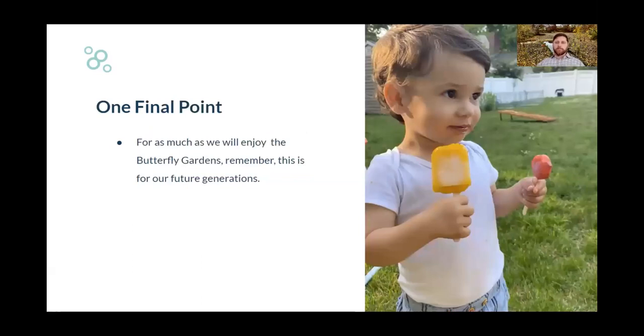And as a final point, this is my little sweetheart Russell, and most of what I do, honestly, is for this little guy, and for everybody else's little kids. It's for the future generations. So create a butterfly garden, and not only will you enjoy it, but it'll become a living exhibit for your kiddos to watch nature unfold in their yard.